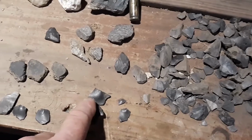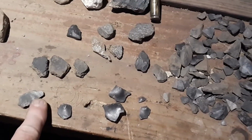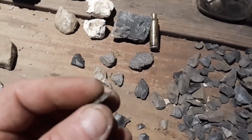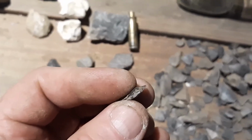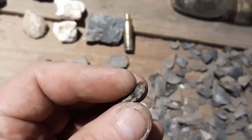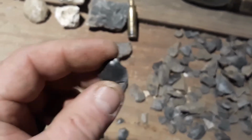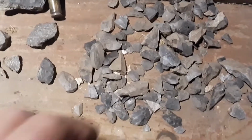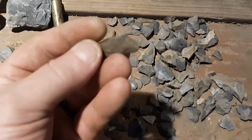Look for the humps. You can see these humps really good in this light, right? You can feel them. It's just a great big bump. And right above that hump, and I doubt this will come out on the phone, but oh, there we go. You can see right where it was hit. And that created that pressure point, which created that flake. So that's how you know these are actually human-made.